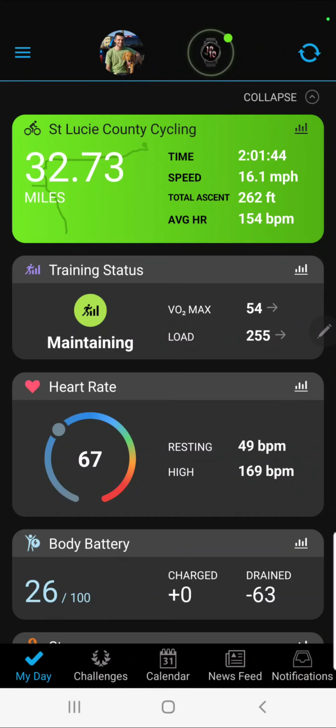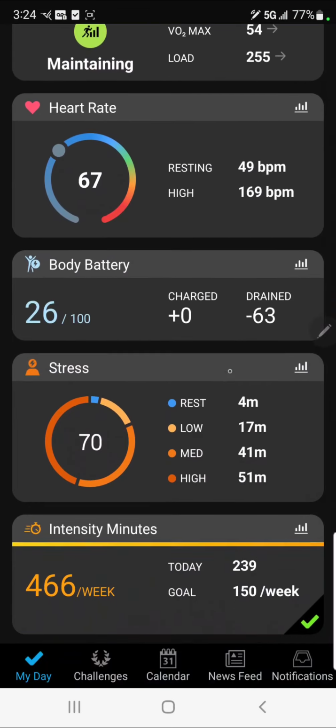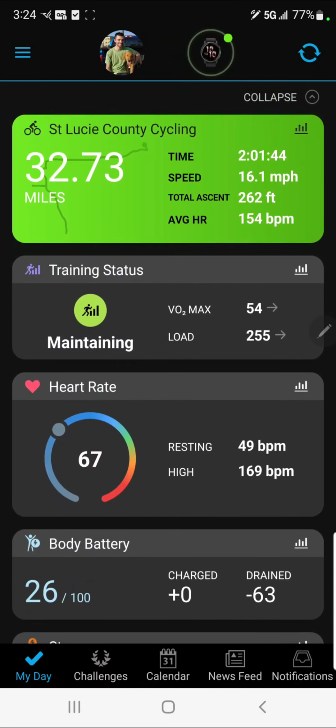All right, I just wanted to go through the Garmin Connect app. I think it's really cool. There's just a ton of really useful data in here, so I really wanted to just kind of go through it. Again, this is a big reason that you buy a Garmin smartwatch. There's a lot of stuff in here, so let's just start from the top.